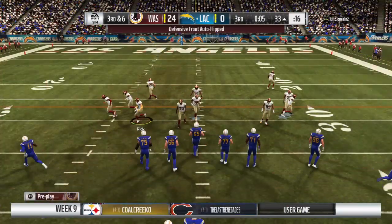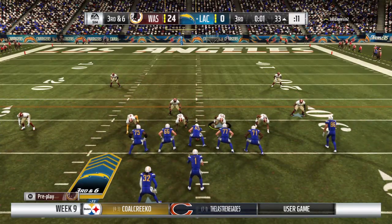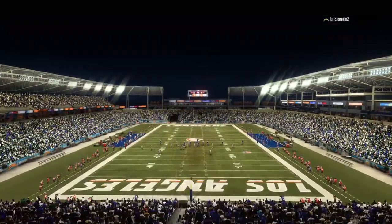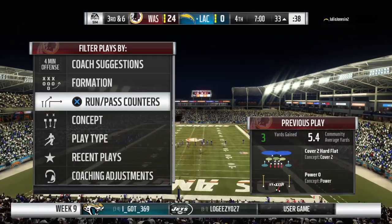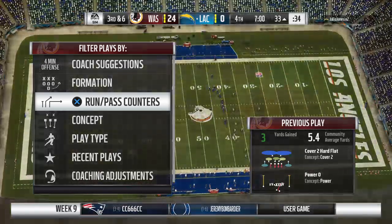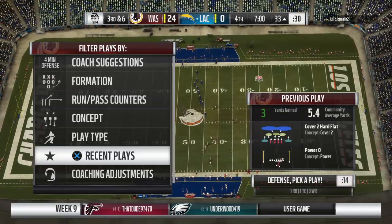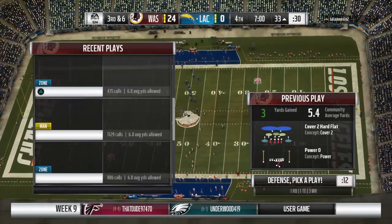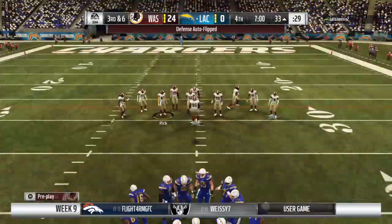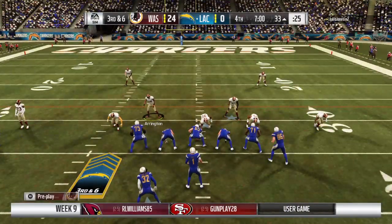This offense in desperate need of a conversion as they come up on 3rd down. Back now at the StubHub Center in Carson. The Chargers on 3rd down, 0 for 3 to this point. They could use a conversion. This will be 3rd and 6.